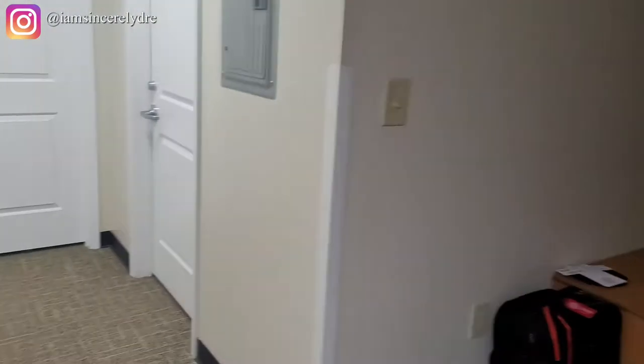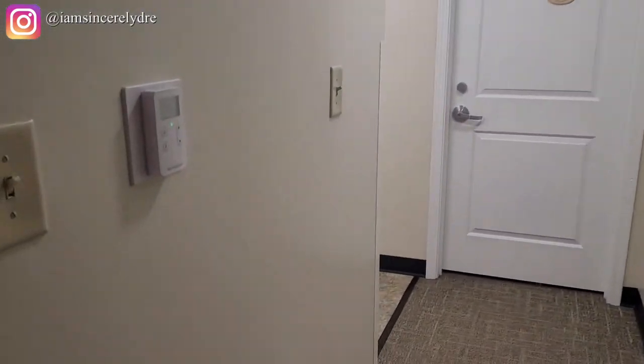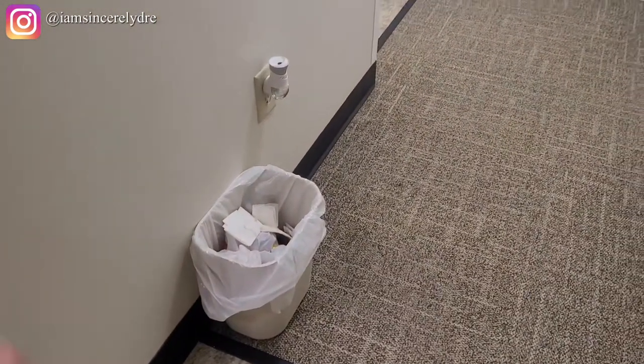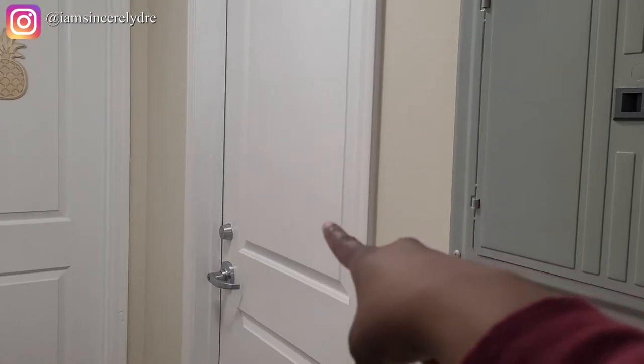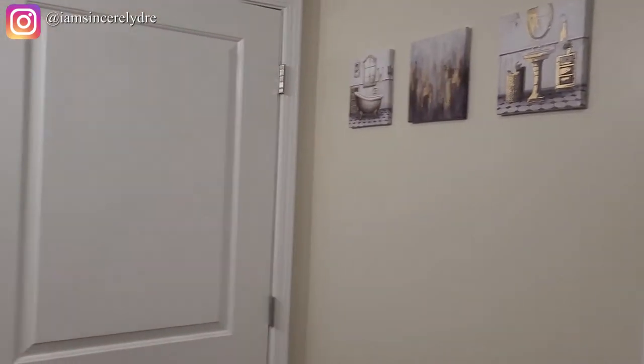And then you come over here and it's just like a little mini walkway. We have a trash can right there, a little air freshener. And then this is my roommate's room, and then this is my room, and here's just a little breaker box. If you saw my room tour from last year, you know the breaker box is actually in my personal room, which I didn't like. So now it being outside the room, so much better. This is my room, we'll get to that later. My roommate's room. So same little thing.